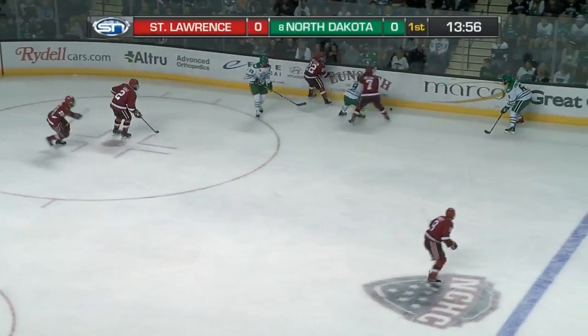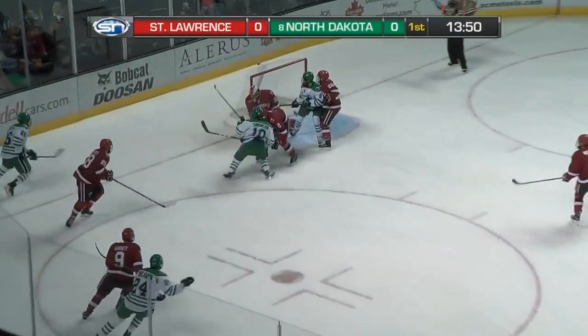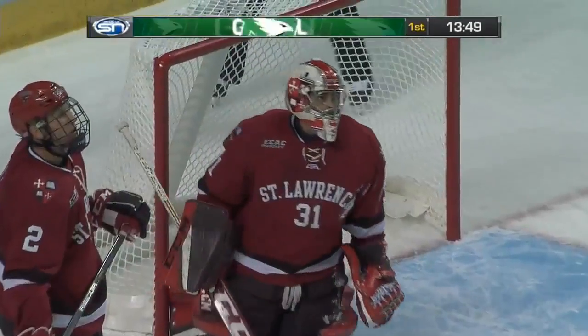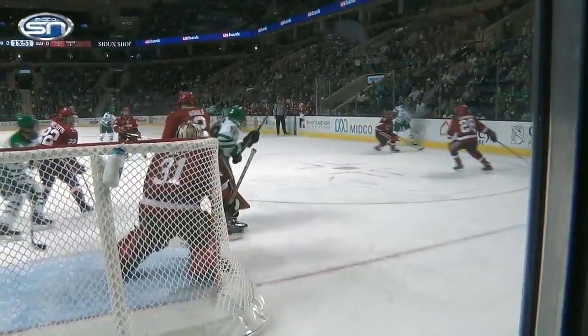But not the amount of shots last night as they had in Alaska, but I think they'll look to get a little bit more rubber on net. That one clanks in off the shot from Christian and North Dakota with the much-needed early spark here in this one. Making Bry real difficult.